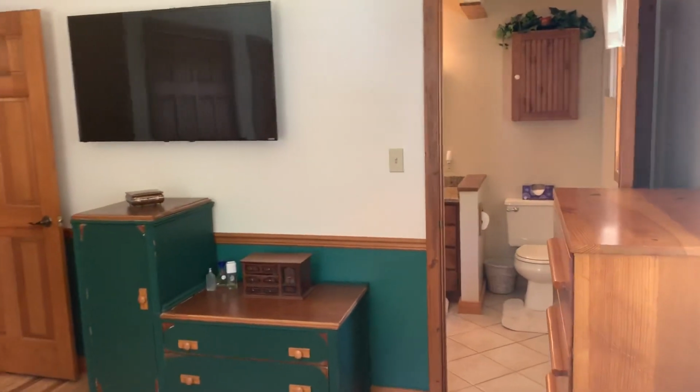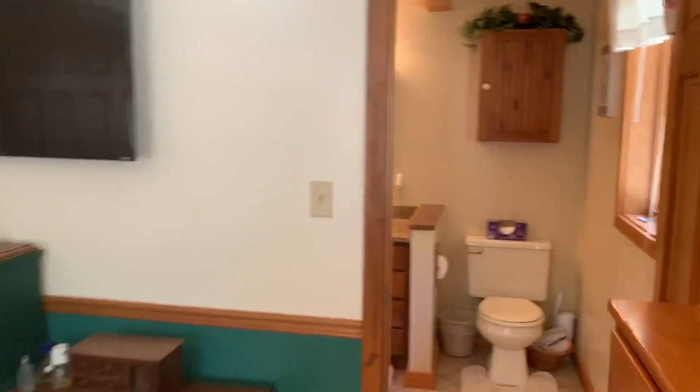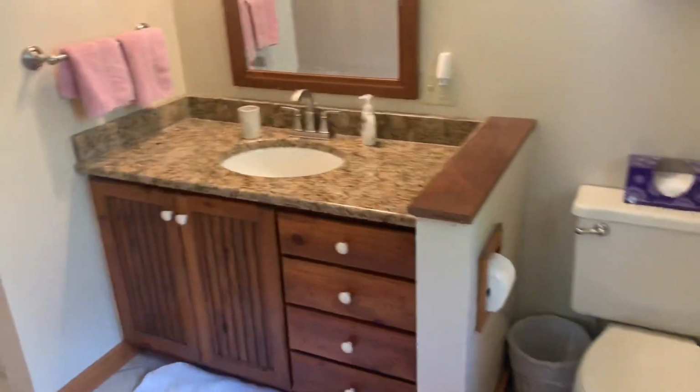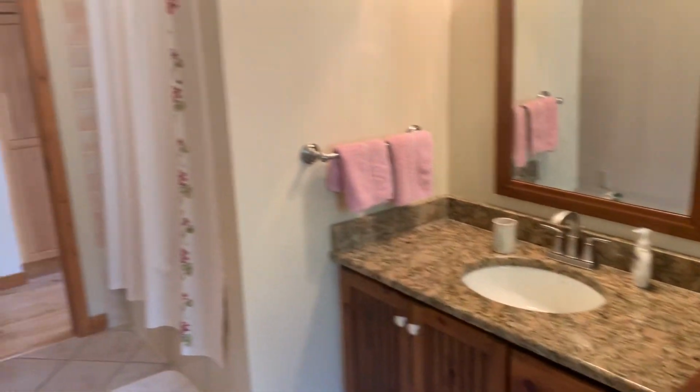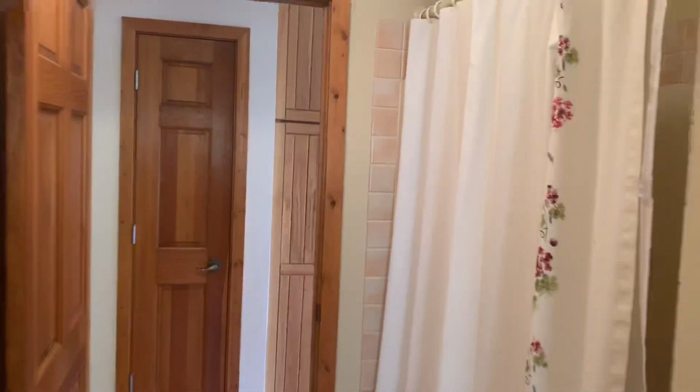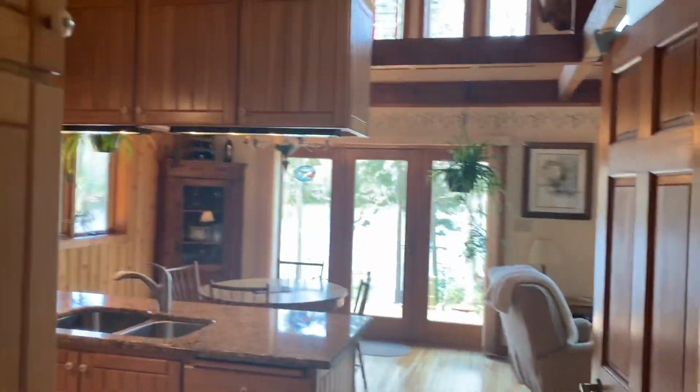We're back into that hallway. We'll go in through the bathroom. Come in through here, you got granite, vanity, tub shower here. And then come through here, and we're in the kitchen area.